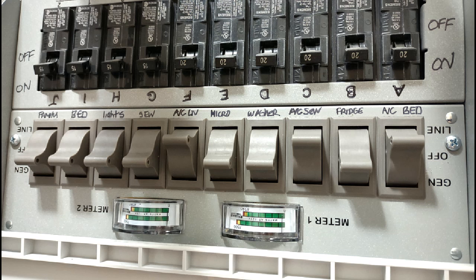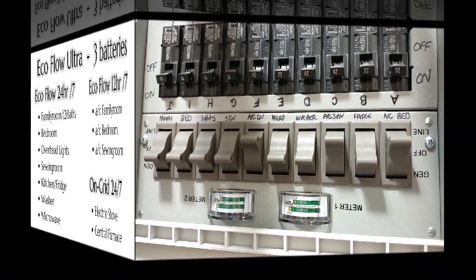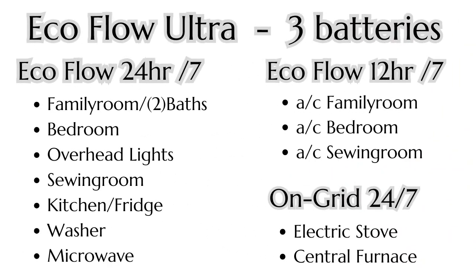And the reason I have to put those back on grid, even though everything I have is Energy Star, is because I only have 3 batteries. I think if I had the 5 batteries that I probably could most likely run everything off grid that's in this transfer switch box. All right, so let's go over the circuits that I'm running in my home.